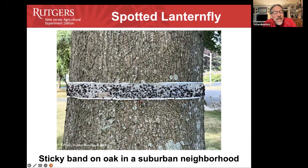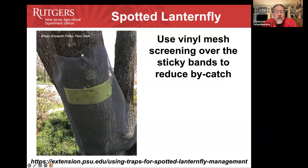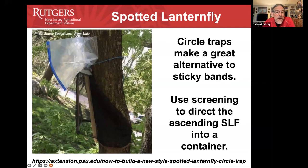Now, the problem with this is that it's really attractive to things like woodpeckers that want to eat those insects, and they get stuck in the tape. So what we'd like you to do is use vinyl mesh screening over the tape to reduce what we call bycatch. If you go to the Penn State websites, they'll show you how to construct this. That way, it'll keep the birds and the non-targets, the squirrels and such, from getting their feet stuck too, right?